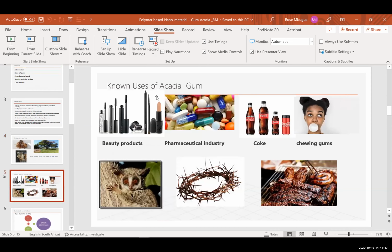So naturally, gum has been used in the industry. It has been used in beauty products, in the pharmaceutical industry, also in the food industry, in Coke and chewing gums. It is also food for bush babies, and the other parts of the tree are used for other uses, like the wood is used for roasting meat and so forth.